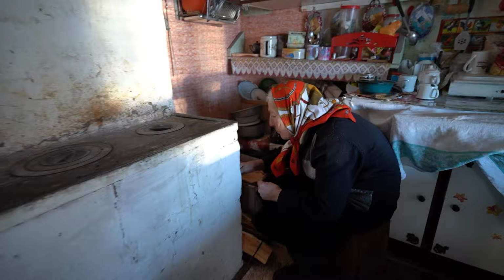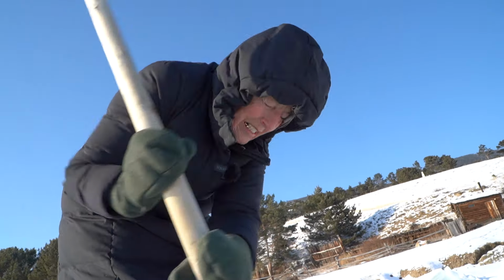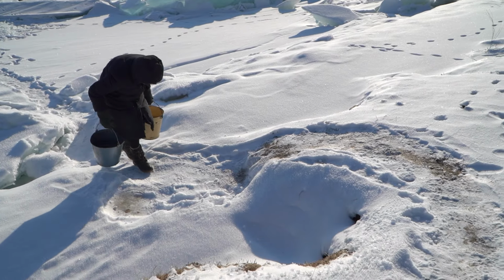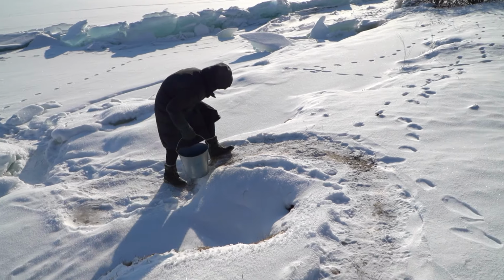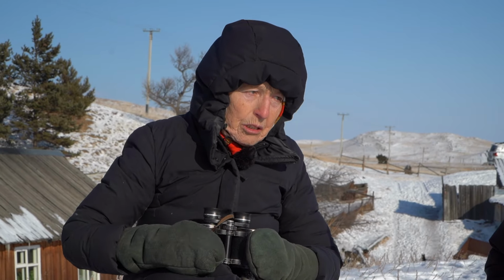Look at this old lady, for example. Her second name is Morkudodva. It means seafarer. She is more than 80 years old, and she cuts wood, she drives, she makes holes in thick ice, and keeps cows, all on her own. And if I need to cross the sea, I skate. No biggie.